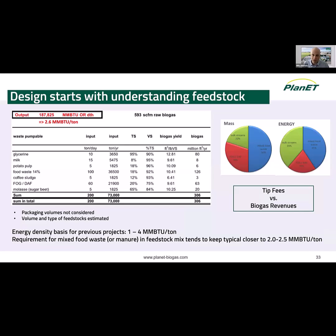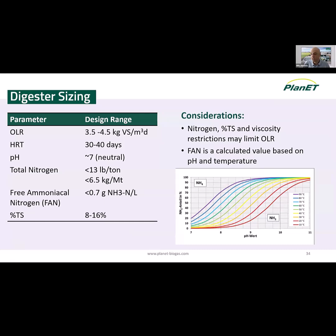Like Brian said, design starts with understanding feedstock. I think he said it best that over time, the recipe is going to change. Even from the need to keep a customer happy, you may accept a material that might not make sense from a tip fee or biogas revenue perspective, but you need to keep a customer happy and take a load or three of some material. That's going to change your feedstock recipe over time. So there needs to be robustness or durability in the design. These are some of the numbers that we design around. We try to nail down a feedstock design basis with the customer as a starting point.